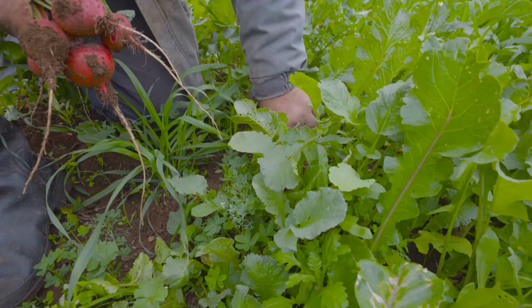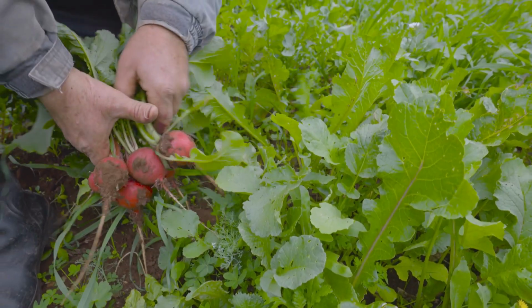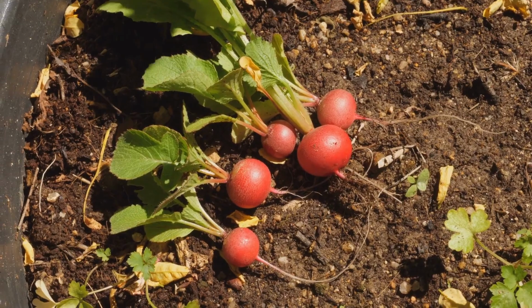Radishes, a fast-growing, cool-season root crop. Companion plants are peas, which improve soil nitrogen levels, lettuce that marks rows and shares space efficiently, and cucumbers that deter cucumber beetles.